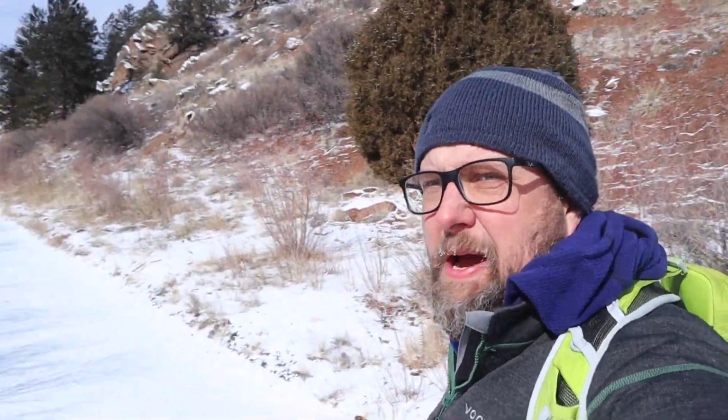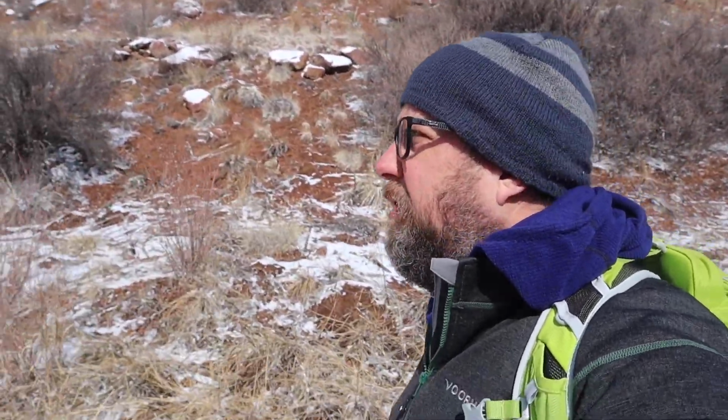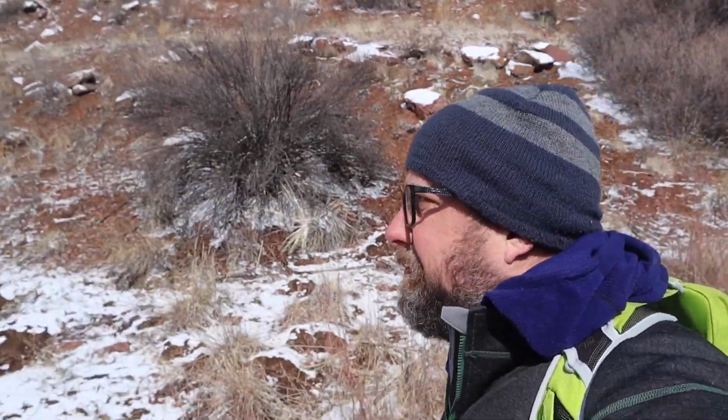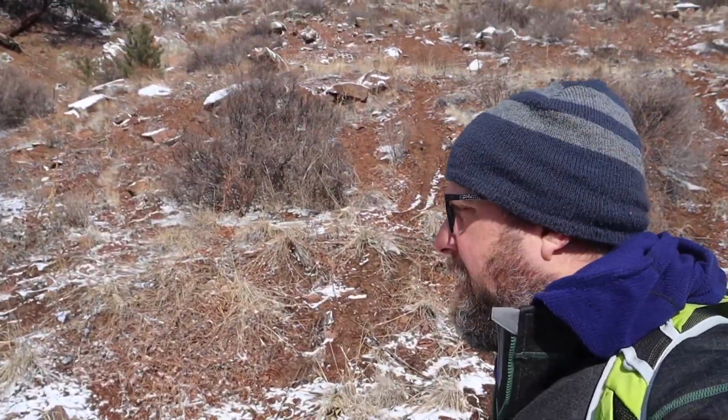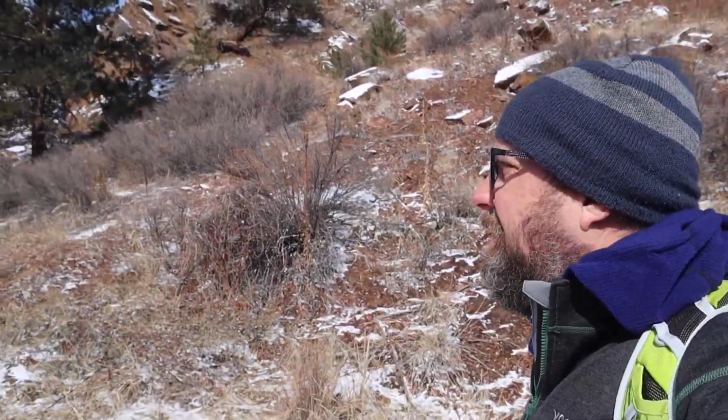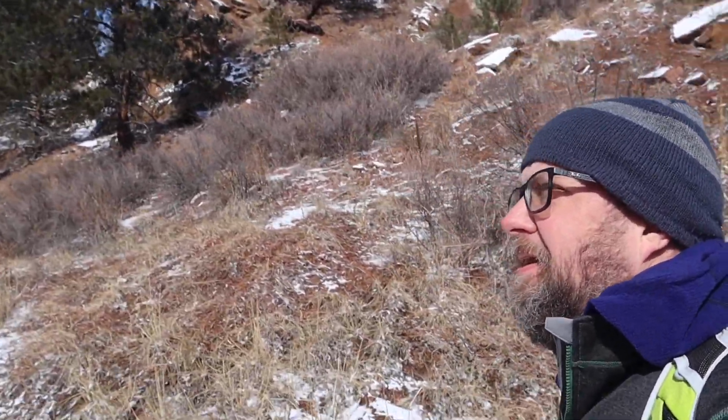So this path we're walking down is an old narrow gauge rail track, presumably used for mining or wood collection, etc. You can see out in the distance there's a section of this area with significant fire damage. So part of that you'll see off of this trail.